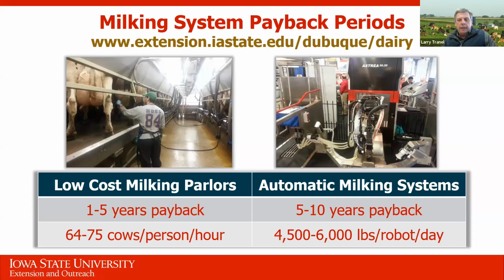So I think I'll stop there. That's just an introduction, hopefully showing a bunch of pictures about how some of these low-cost parlors might work. I think we mostly have a feel for how the milking parlor or the robots themselves work, but that economic comparison is an important piece for people to take a look at with those partial budgets. I know we're going to save the questions to the end, so I'll leave it at that.